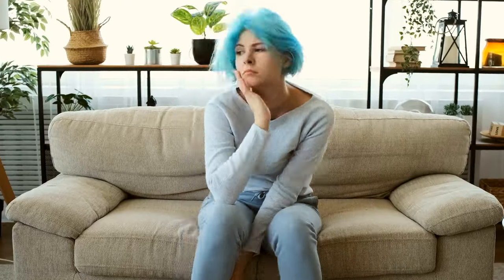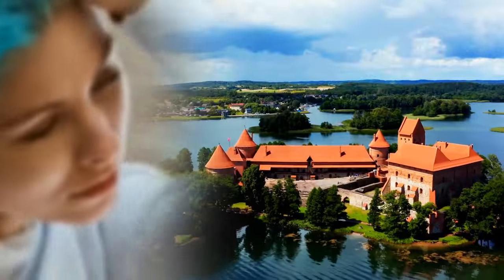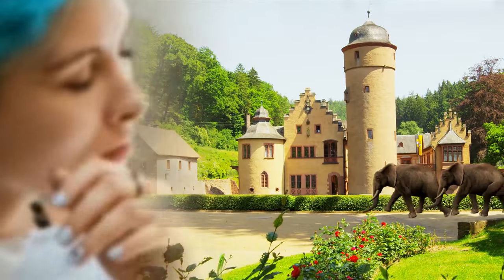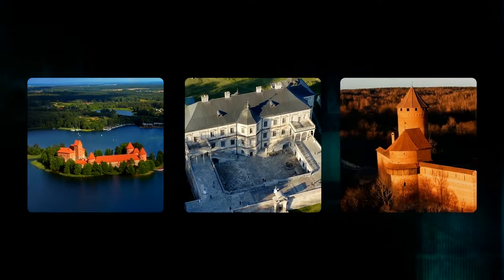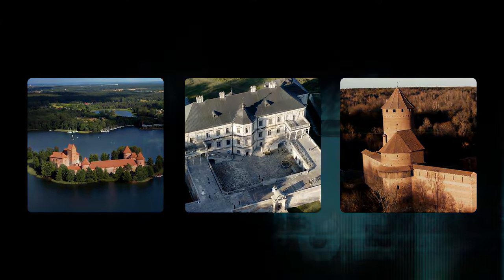Are you bored of where you live? Fed up with not having a room with a moat or a garden big enough for a parade of elephants? Maybe it's time for a change. So, here are a few options to think about in your house search.